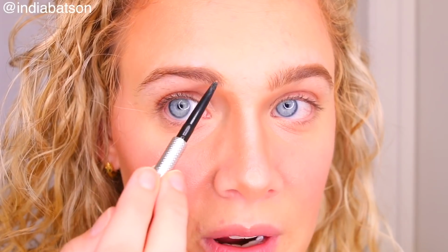The Benefit Precisely My Brow is the best brow product I've ever used, and I'm curious because a lot of people are loving the Kosas brow product, so I'm really excited. Hopefully I'll get them soon and I can use them in a video, or maybe they'll never come.